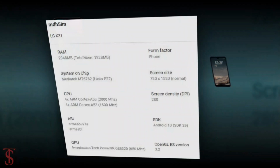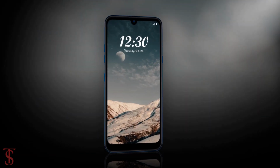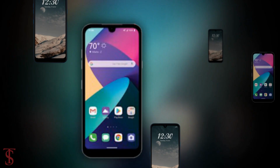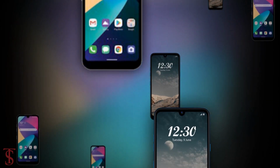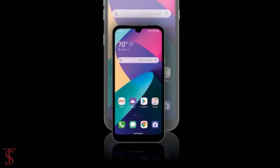Apart from this, no other details of the LG K31 have leaked so far, and we expect the phone to launch soon in the coming days. So as of now, that's all we know about the LG K31 smartphone, and we'll come to know more details about the phone in the coming days.